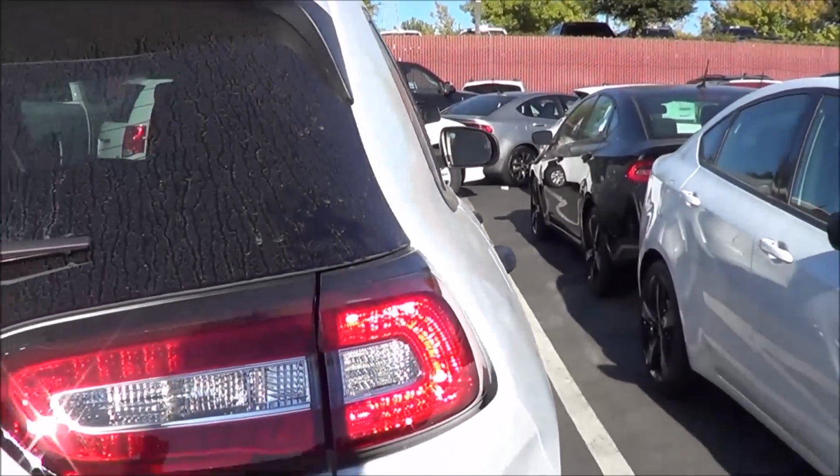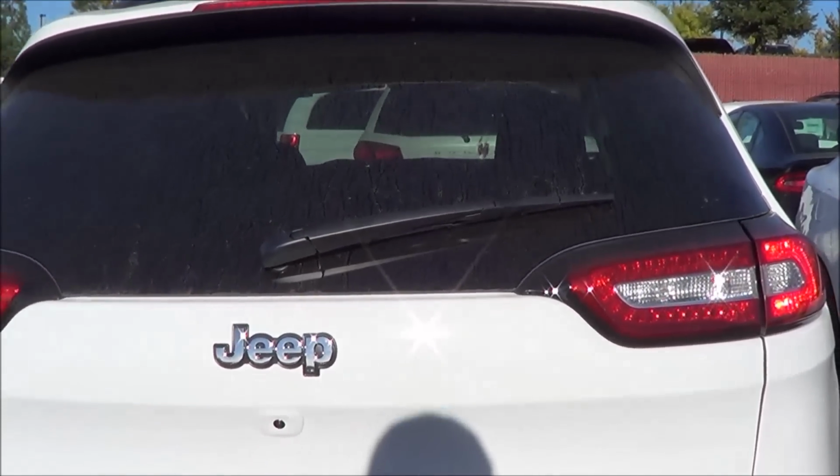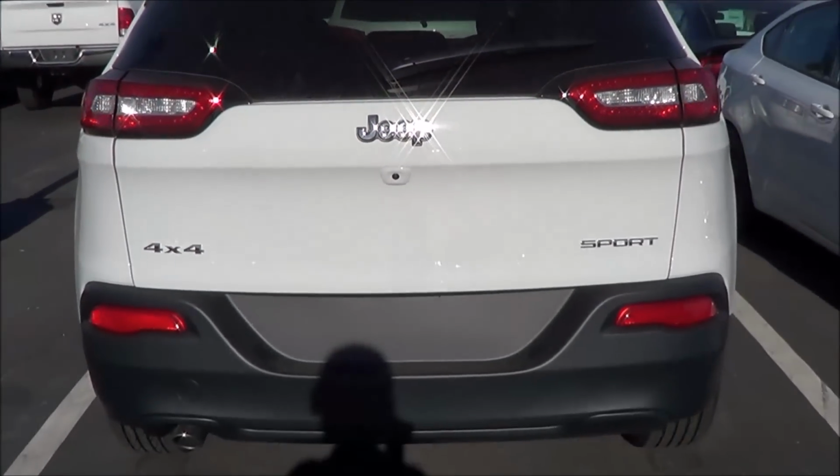Now, coming to the rear, we have LED taillights with LED turn signals, rear window wiper with the rear window defroster, and rear reflectors too, and a chrome exhaust tip.